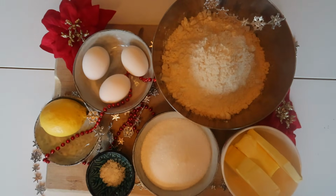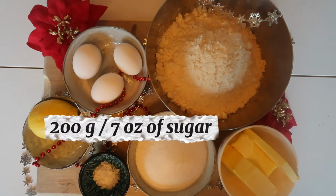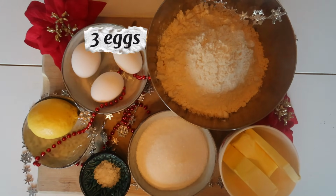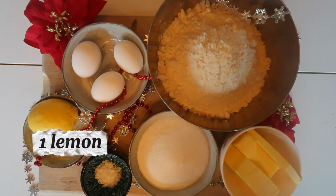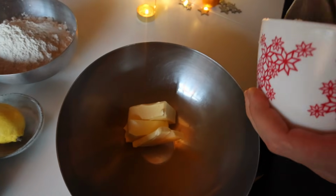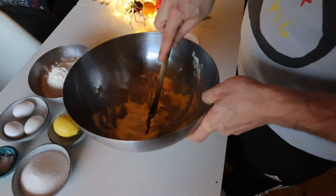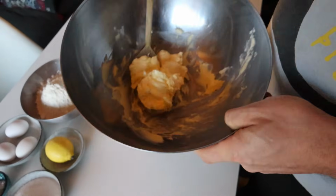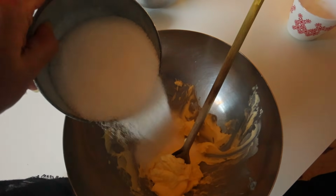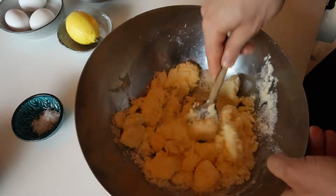For Mailänderli, you need 250 grams of softened butter, 200 grams of sugar, 500 grams of flour, 3 eggs, 1 lemon, and salt. First, add your softened butter to a bowl and mix it. You can use a hand mixer or just a spatula, just like Sammi did. Next, add the sugar and a pinch of salt. Mix everything together until it's light and creamy.